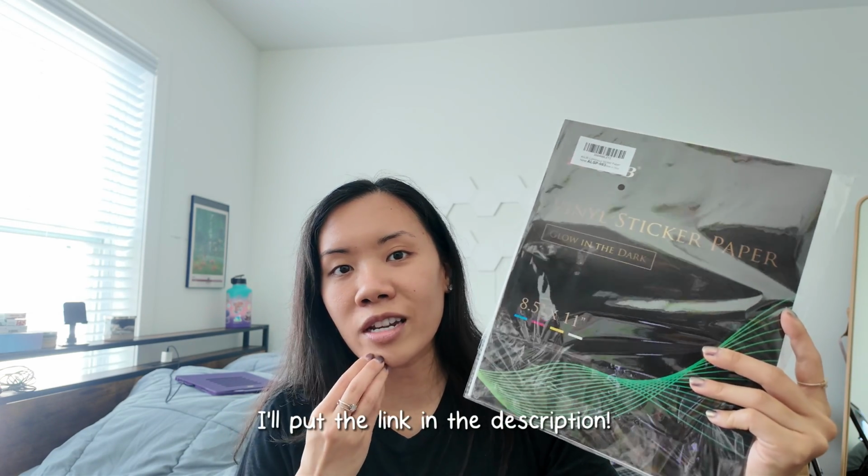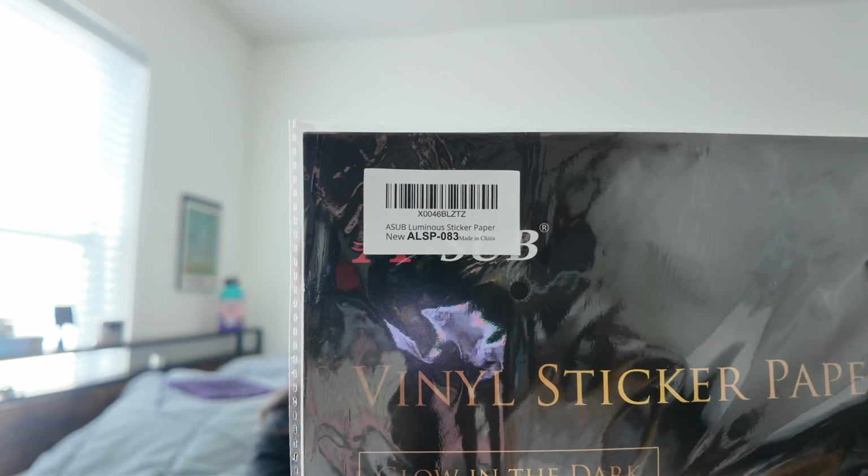I have not tried any other brand because, like I said, I don't usually deviate. If anything, I only apply the holographic laminates over my sticker papers. But yeah, this brand is a sub-luminous sticker paper. And again, there are 5 sheets. You print on it just like you would with a regular glossy sticker paper. It is glossy as well, it's not matte. So just switch that in your printer settings to glossy.